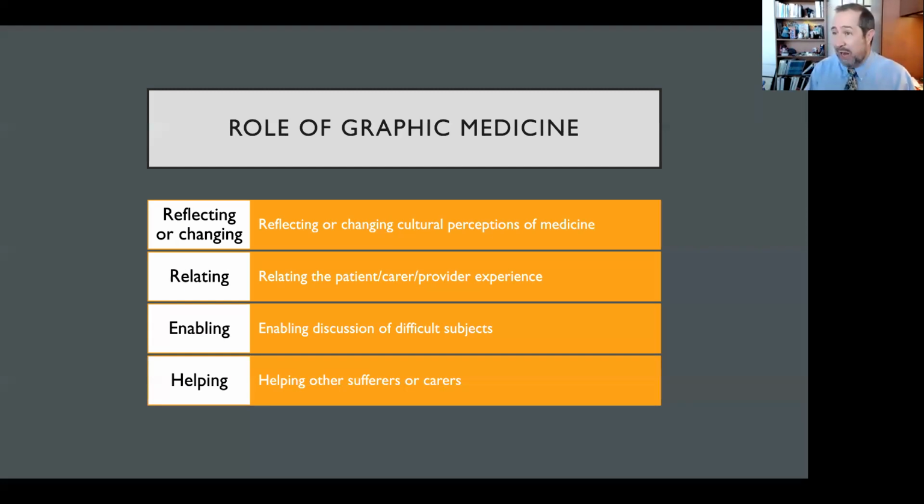What does it mean for graphic medicine? Graphic medicine, we tend to think of the four major elements that you can accomplish with graphic medicine. And these, again, are from Ian Williams. They're not mine. Reflecting or changing cultural perceptions of medicine, getting people to think about medicine maybe differently than they thought about it before. Think about health and healthcare differently than they thought about it before.